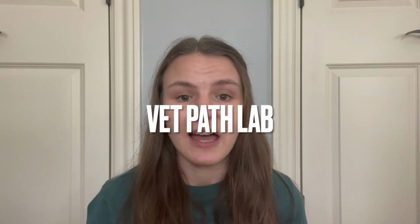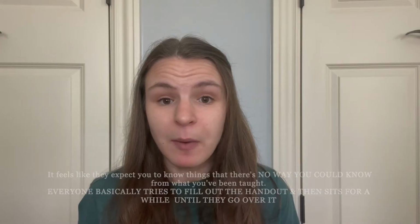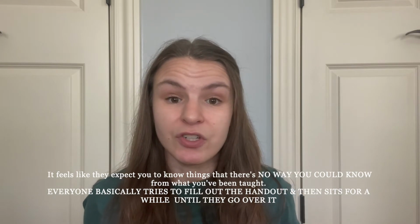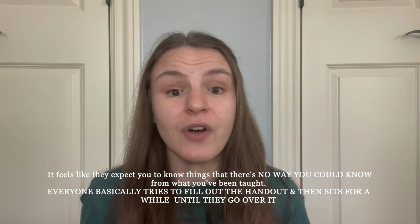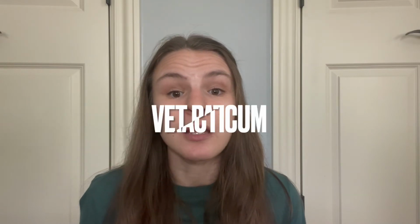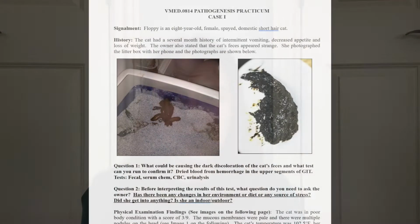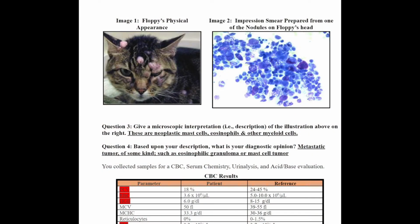In addition, VetPath had a couple different labs. We had a cardio lab where you actually got to dissect a heart. Other VetPath labs were led by different teachers, but a lot of these were just take out a microscope, here's some slides, here's a handout. The final thing about VetPath is gonna be your VetPath practicum. And it's, I think, of like a 3 or 4 page situation where it's, here's a case, here's some slides, now I'm gonna ask you a lot of questions about it.